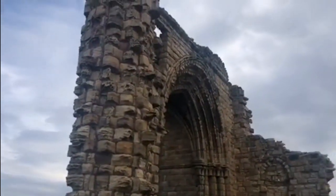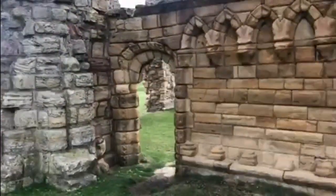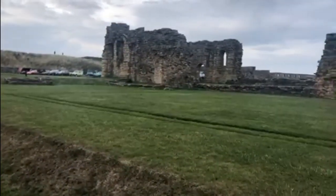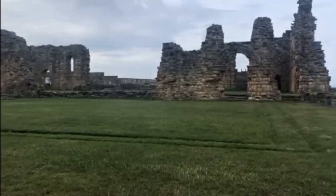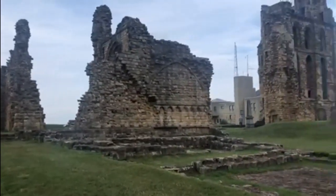After the monastery was closed in 1539, the church nave was used as a local parish church. The grander east end of the church was allowed to fall into ruin. The parish church remained here until the mid-17th century, which is why the town cemetery was laid out on the headland to the right.